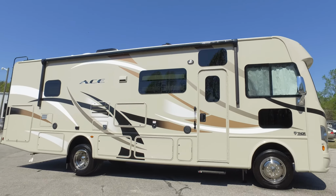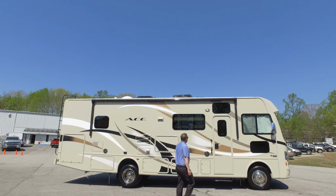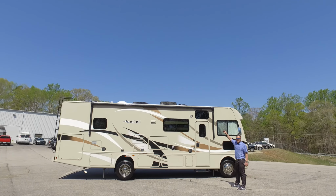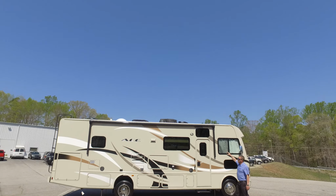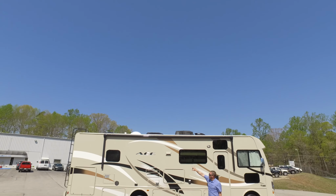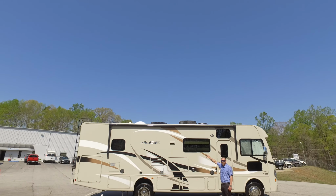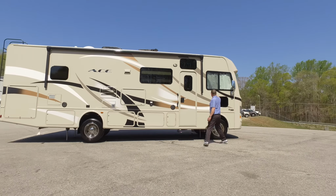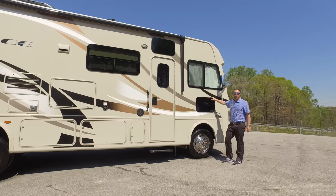A lot of different features on the Ace 303 that we have standard on this coach, and one would be the max air vents are going to be standard on all Thor products. New for 17 and a half, we're also putting an extra material on the awning to keep that from fading as well. Along with that, all our openings on all our products will be framed in aluminum.